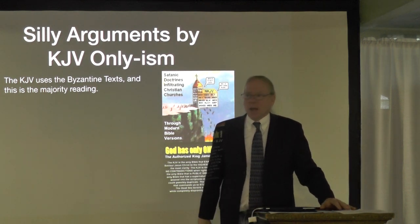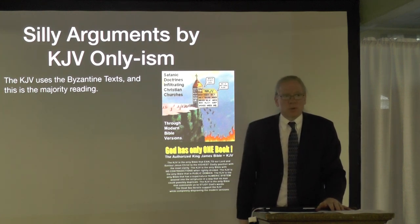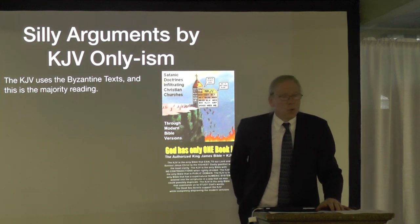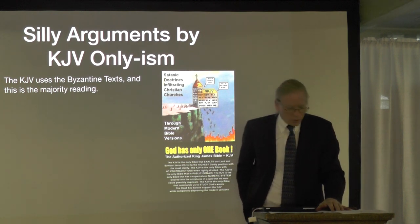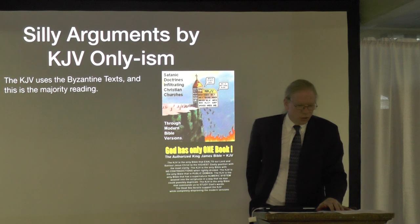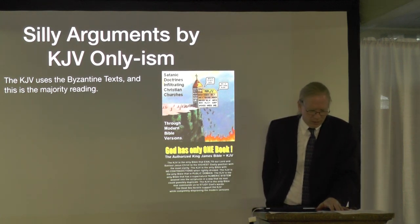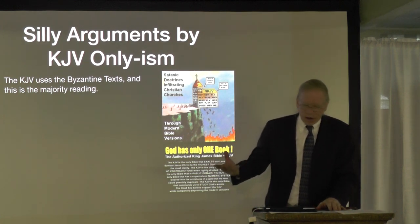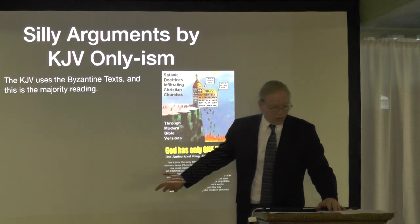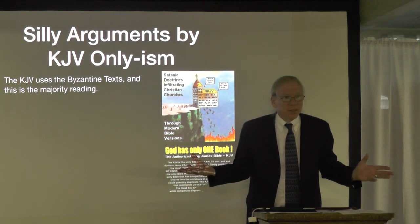Just because 99 people vote yes to something and one person votes no doesn't mean the person who votes no is wrong. We might end up finding that that one person was correct. Okay, duplication and repetition do not prove accuracy. Many of the more ancient fragments actually agree with the Alexandrian texts. But we don't accept either one of them 100% of the time anyway.